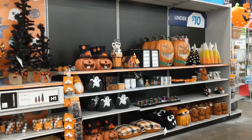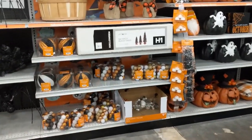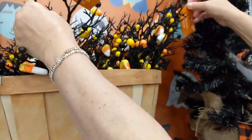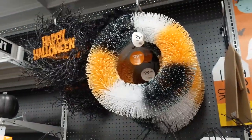Okay, this is our section, under $10. Exactly. Is everything under 10? Pretty much, no. That's like 29. But I do like this. What is this? I do like this little thing. It's like a little twig. Ooh, a glittery twig. That sure is cute, though. I like the wreath. I do, too. Looks like a donut. A glittery donut.